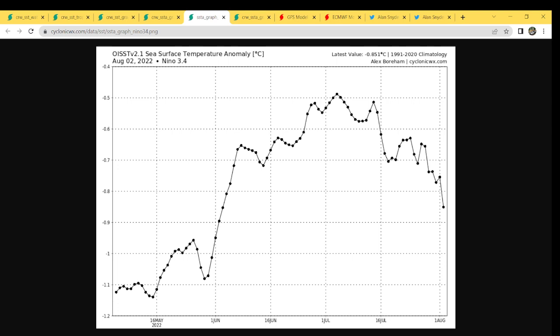But we're talking about the Nino 3.4 region, and right now you can see that steep decline here. And we're looking at a value of negative 0.851 degrees below the long-term average. And it would not surprise me, in the very least, if we made it down to moderate La Nina before it's all said and done.